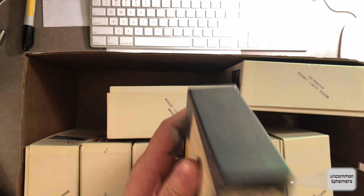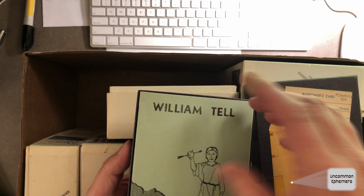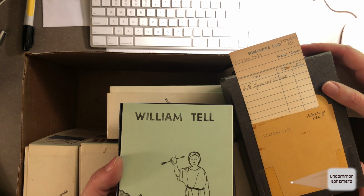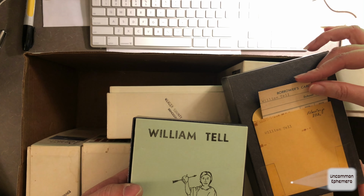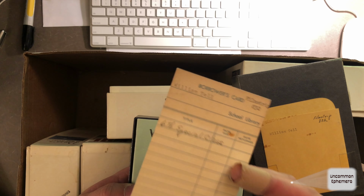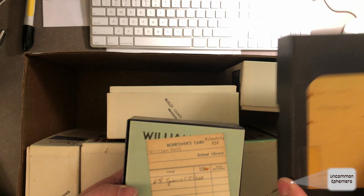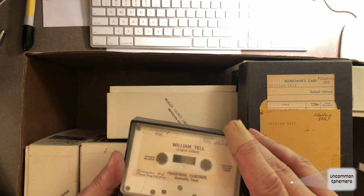William Tell. Mm-hmm. By the way, I love the little borrower's card. Yeah, if anything makes me feel like an adult with special access to things, it's not the film strips, it's the borrower's card and the little pocket. I've always felt like I shouldn't be allowed to touch those. So, oh, we have a tape. Yay! We have a tape.